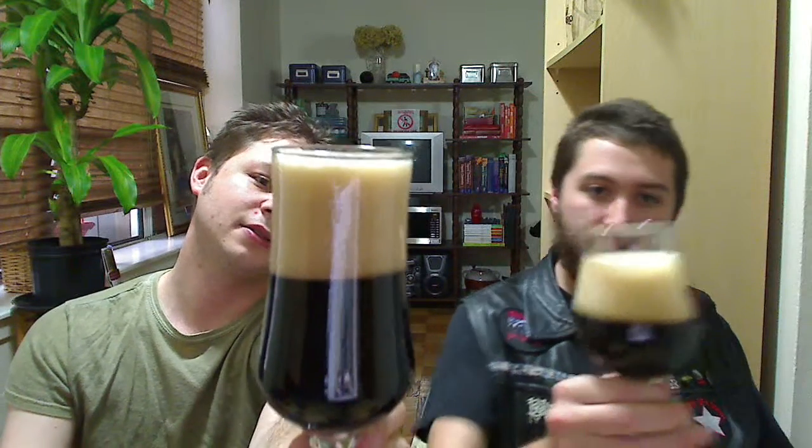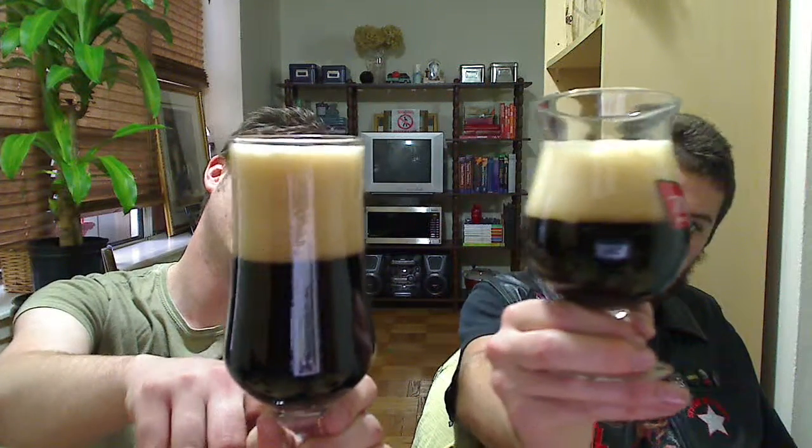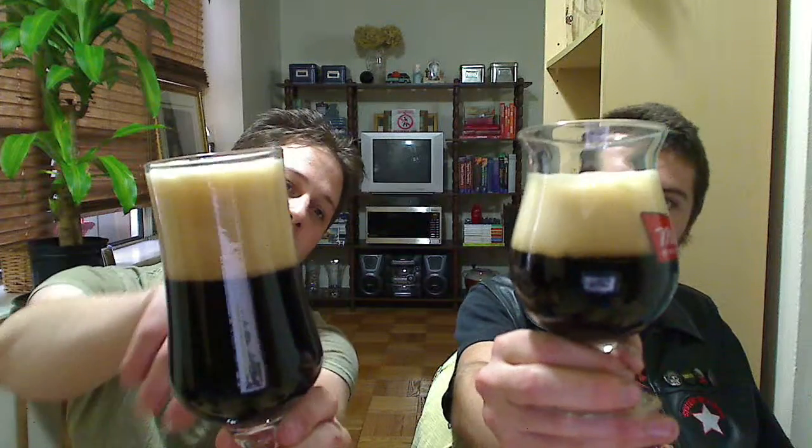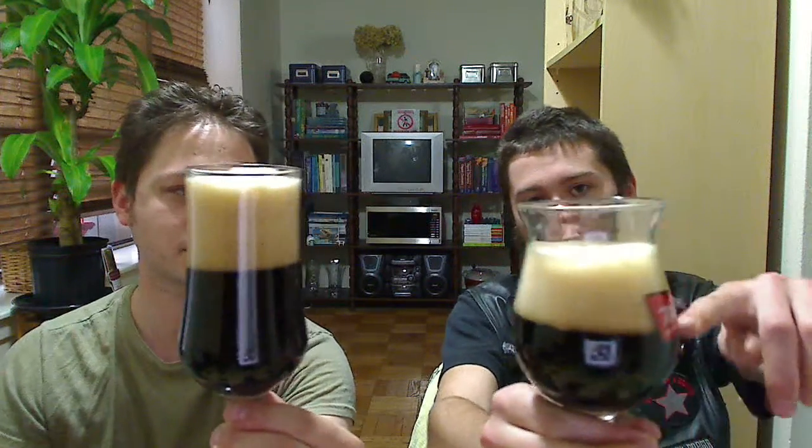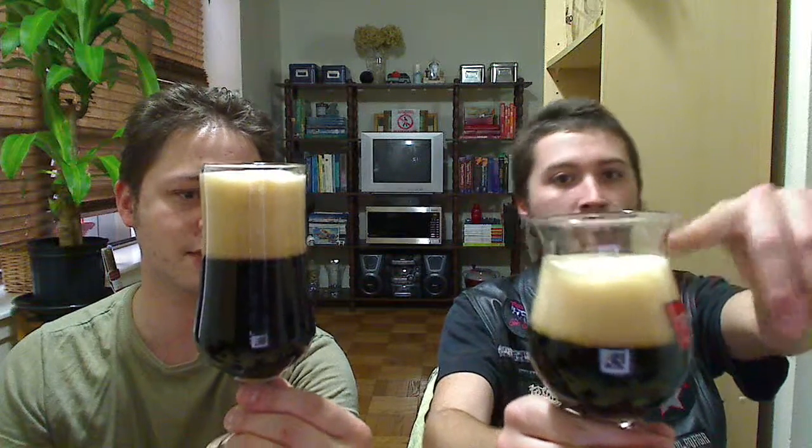Mm-hmm. All tiny bubbles. I don't see any big bubbles there at all. No, tiny. It looks like foam at the top of this part. Now, it looks black, but to you and I, you can see a brown tint at the bottom. Kind of brown, reddish, red tinge. So from brown to a little black to head to foam.